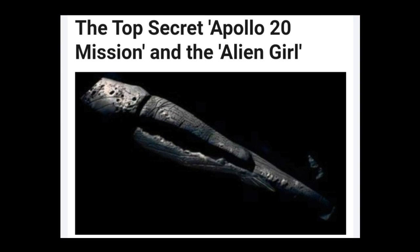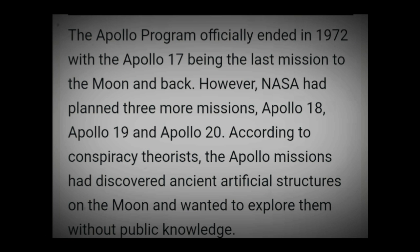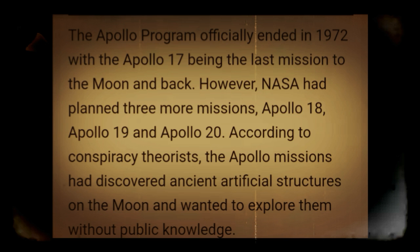So, okay, the top secret Apollo 20 mission and the alien girl. And I've got some really cool pictures coming up, so don't click off, I'm telling you.